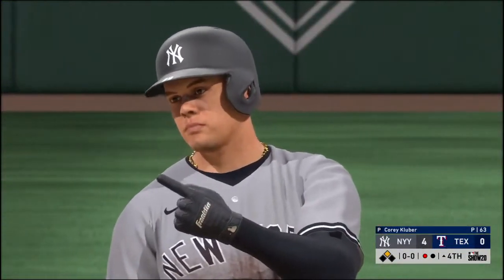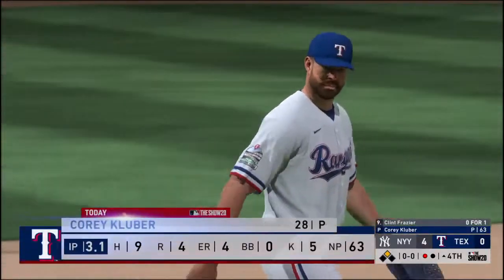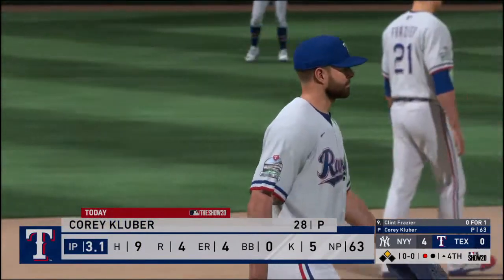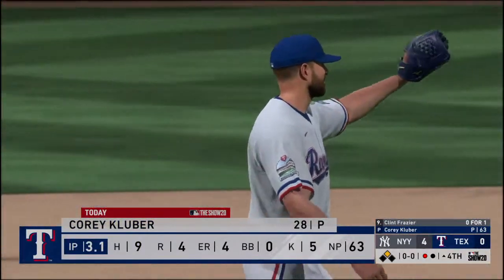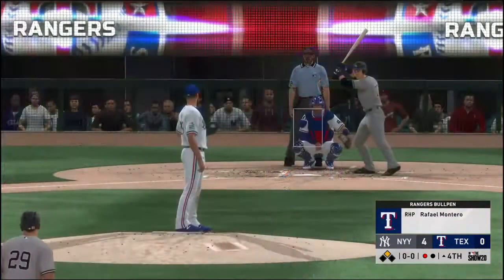Well, man, as we take a look at his line here, he might not know all the specifics, but he knows he hasn't been pitching all that well in this one. Sometimes it happens. You start a game and never completely get into that rhythm. Seems to be the case here.